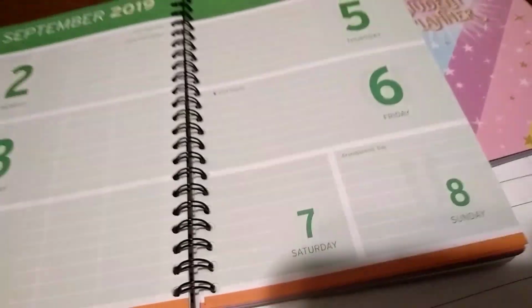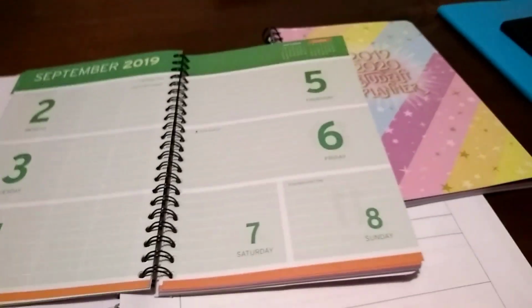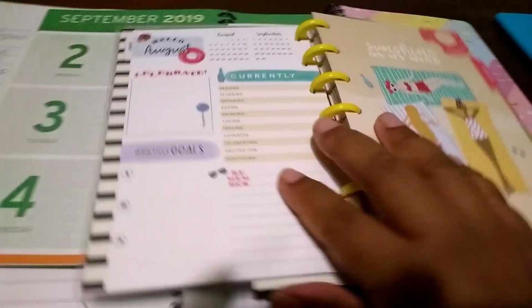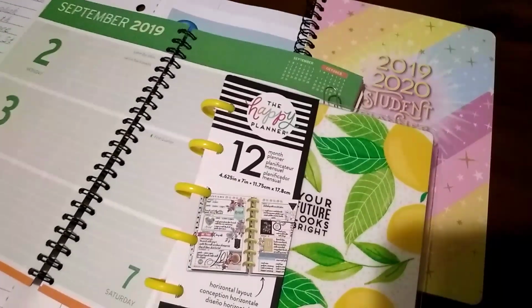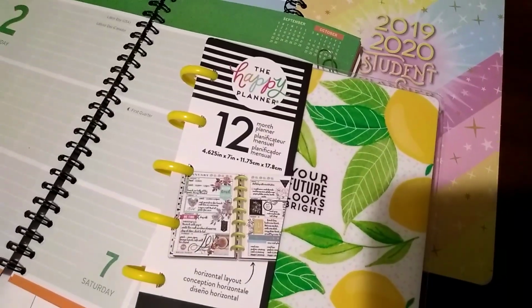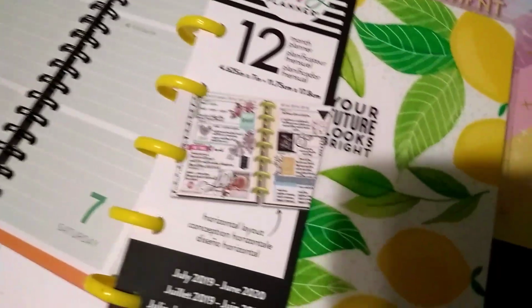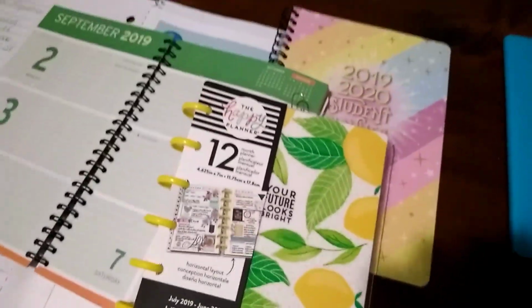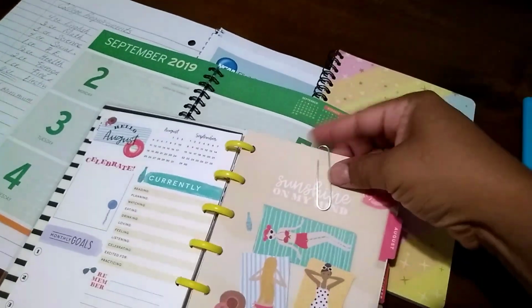I think that's it. Oh, let me show you my cute little planner. Here it is. It's called the Happy Planner, and look at how cute. And this is what I was talking about. You just put the paper clip in there, and then you open it right up.